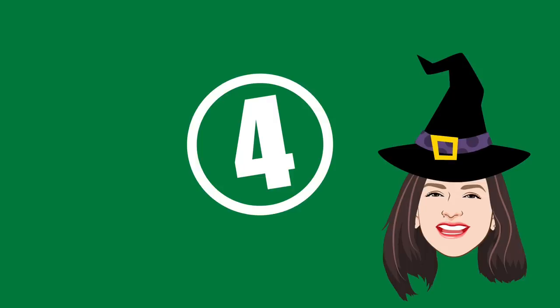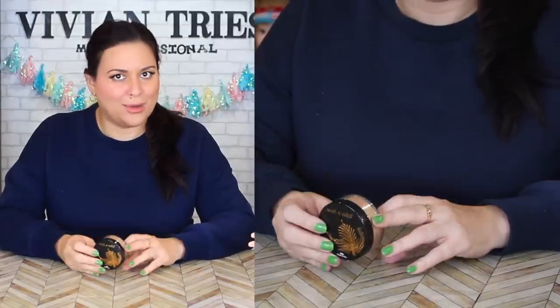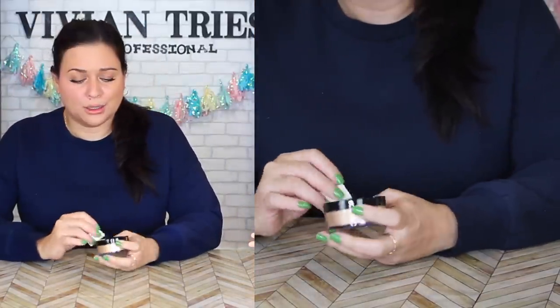Number 4. Wet n Wild Loose Highlighter Powder. If you're a makeup person who doesn't want to pay the big bucks when these items first come out, wait a few months and pick them up at Dollar Tree, because this guy is in a couple of different colors at Dollar Tree. I picked up Hustle and Glow. Normally this thing sells for $7.49, saving me $6.24. The makeup section is where it's at. You're gonna save so much money there.